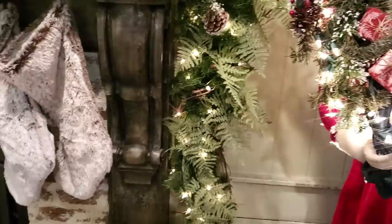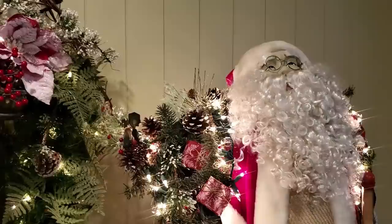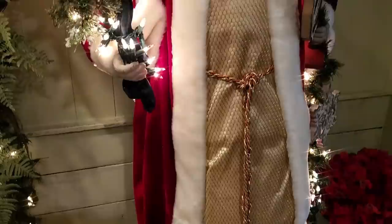We've had this Santa Claus for many years, and I always find a place for him. This year, I gave him a little extra height by placing him on this vintage Asian drum table.